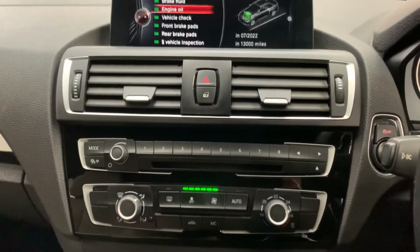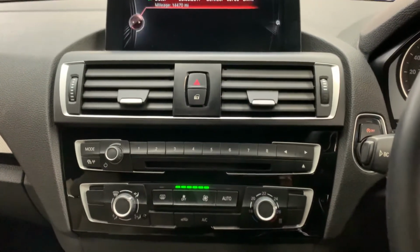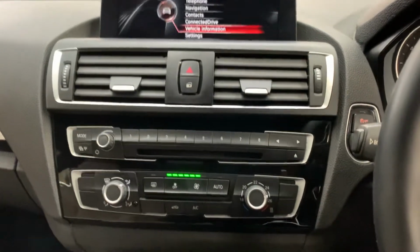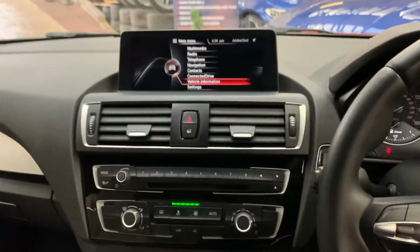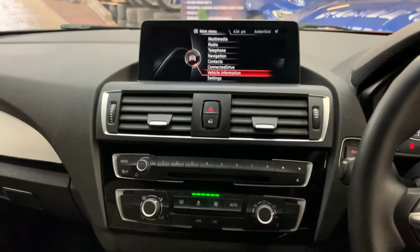We have the next oil service due at 13,000 miles. Serviced at 14 by BMW. Interim service will be carried out with the non-main dealer. Very tidy condition, available for HP, 60 months. You can apply for finance on our website.